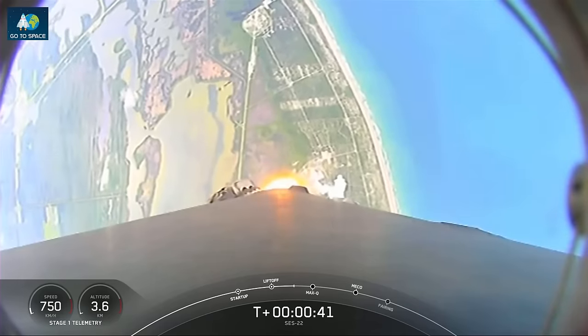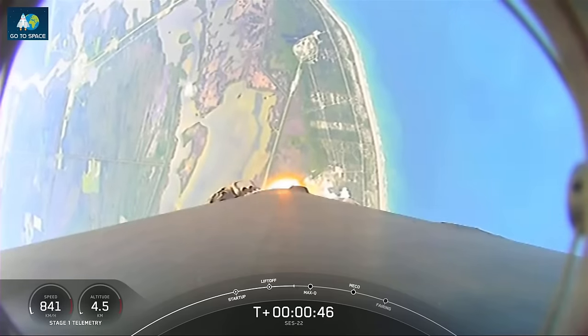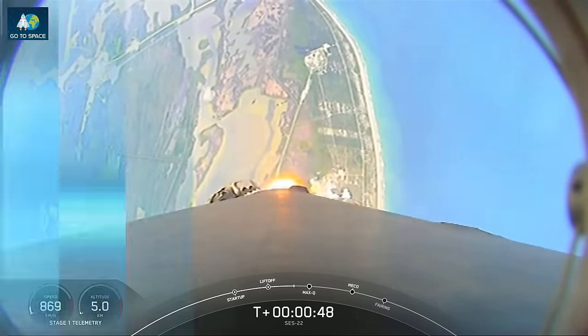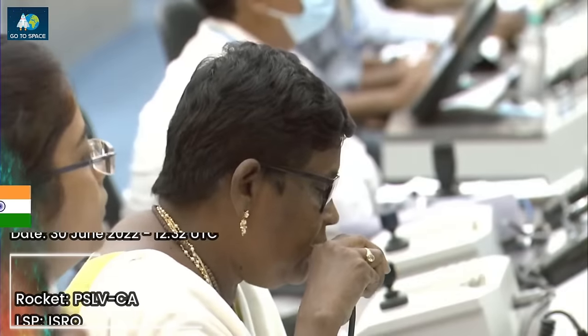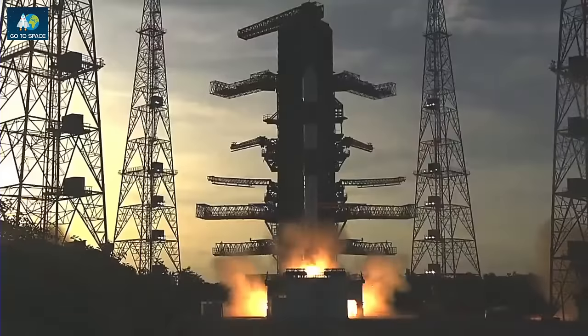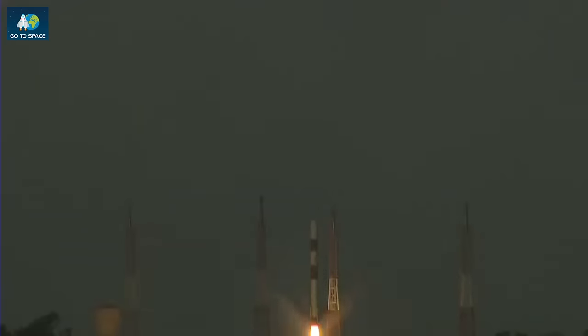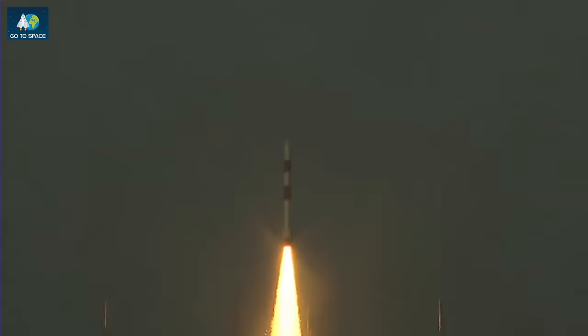Falcon 9 has successfully lifted off from pad 40, carrying the SES-22 satellite. Three nominal. 10, 9, 8, 7, 6, 5, 4, 3, 2, 1, 0, plus 1, plus 5 seconds. Stop, normal. P1 tracking. P3 tracking. P2 tracking.